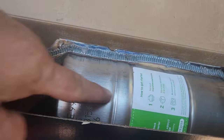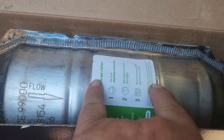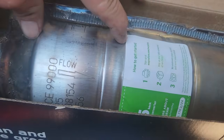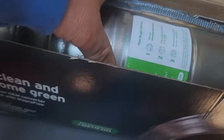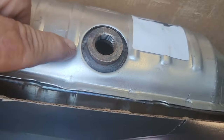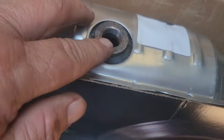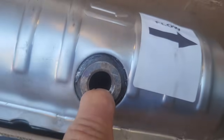The directional flow is this way, but you see this section right here? There's a cone here and a cone here. And there's only a section about as wide as my finger in between. And in there is where, well, you see it right here, right there, and right there. I said that wrong. It's a little bit wider than my finger, but that is where the O2 sensor goes. So that's what they're going to be putting on.